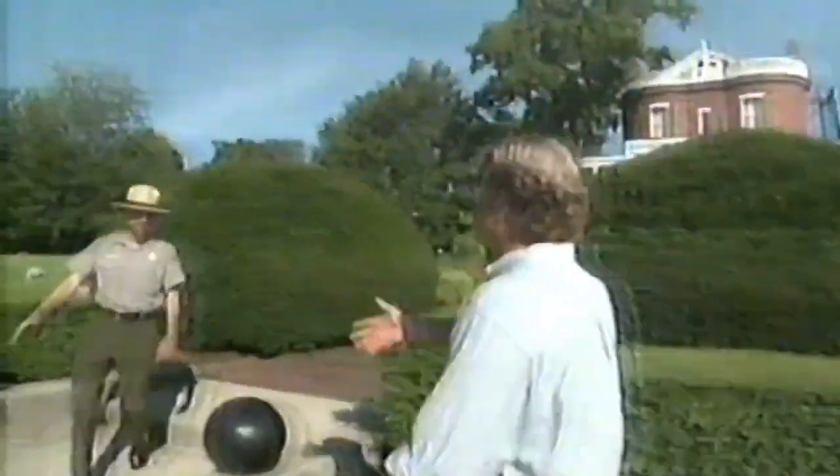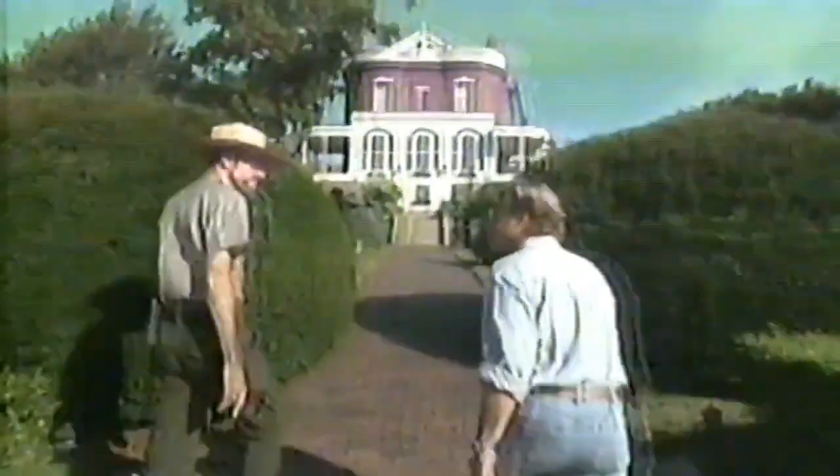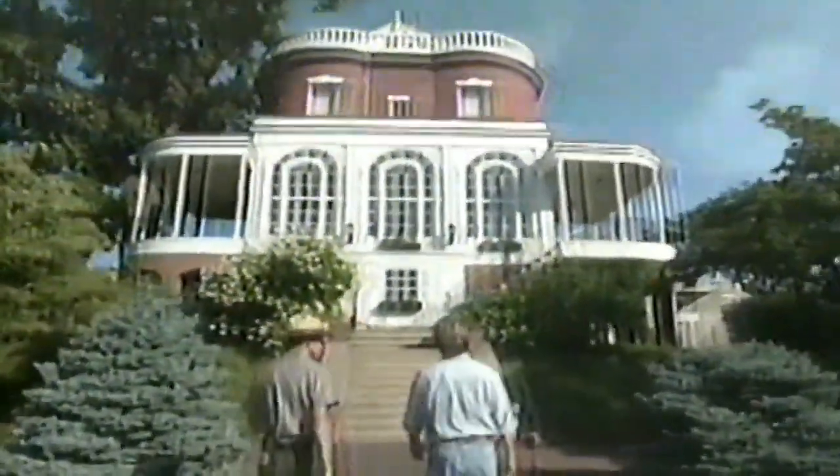Bill? Morning, Steve. Welcome to Charlestown Navy Yard. Thank you. Thanks for taking the time to show us around. Glad to do it. So this is the Commandant's house? Yes, this house was built in 1805. What style is it? Federal era. Why is it so fancy? Well, you're seeing a very grand-looking structure, and one of the reasons was to impress upon those who worked here or were assigned here who was in charge.